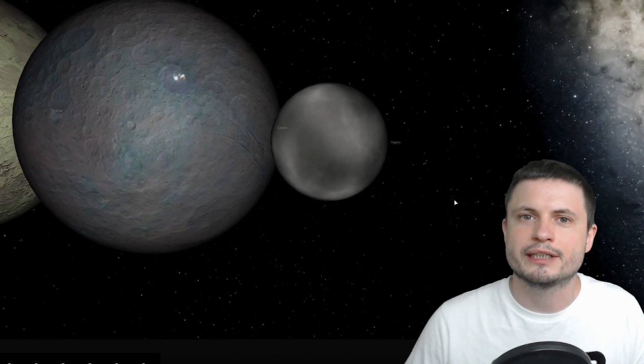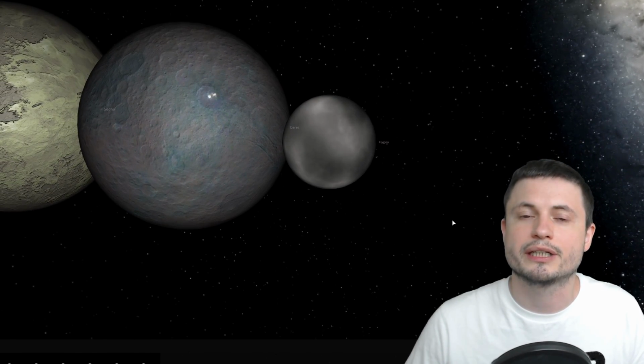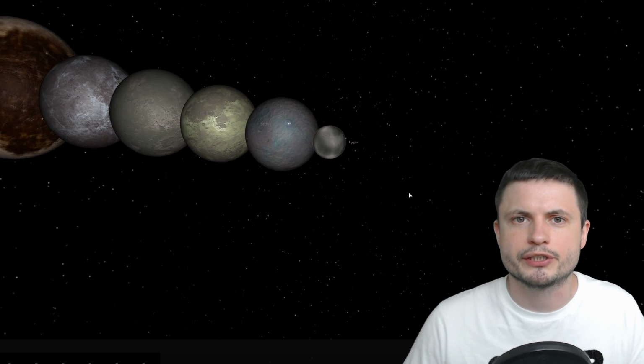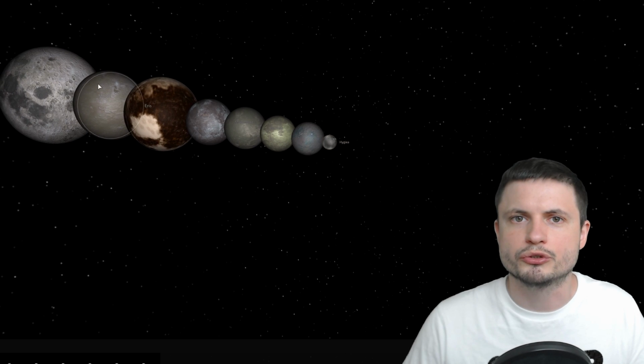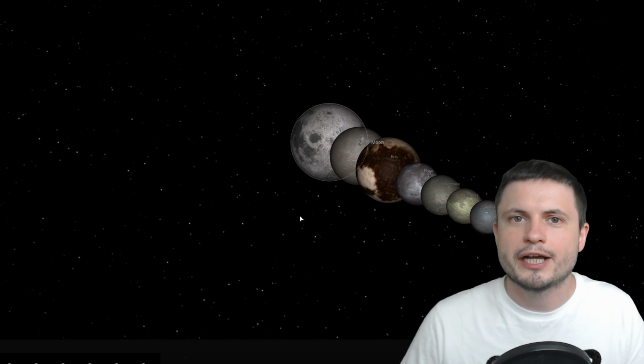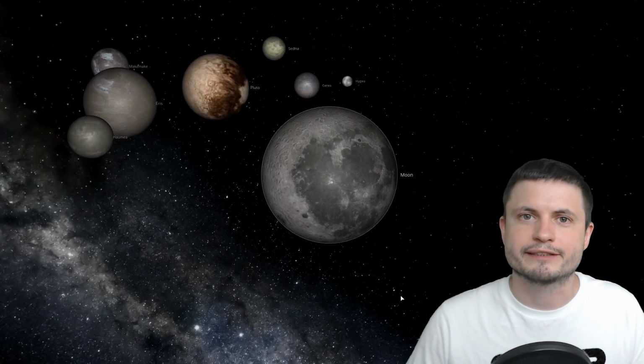But here you can see that even compared to Ceres, this object is much smaller. And just to give you another point of reference here, this is what our moon looks like. Our moon is dramatically larger than all of these objects. You can actually compare the size of Hygiea to one of these dark spots on the moon that are known as mare.